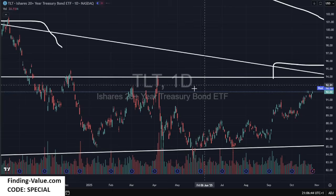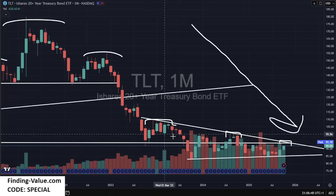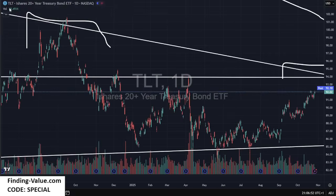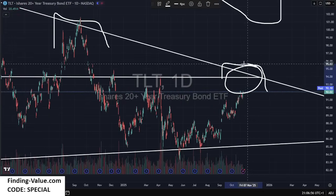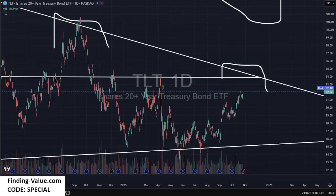We got TLT bond prices that are up a little bit today. We could head a little bit higher up into what I've got, if I can show it here, is this area right up here, this cross section of resistance. So maybe we reach up there, maybe we don't.